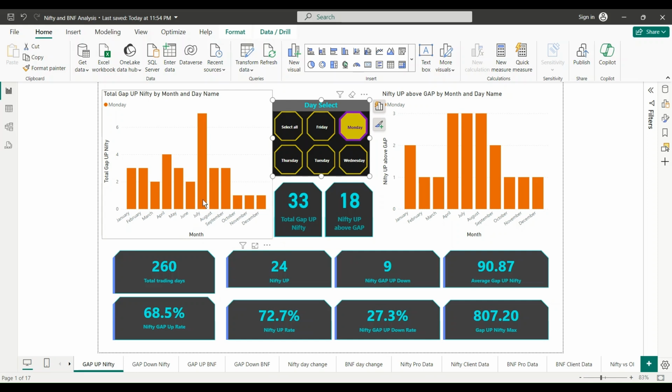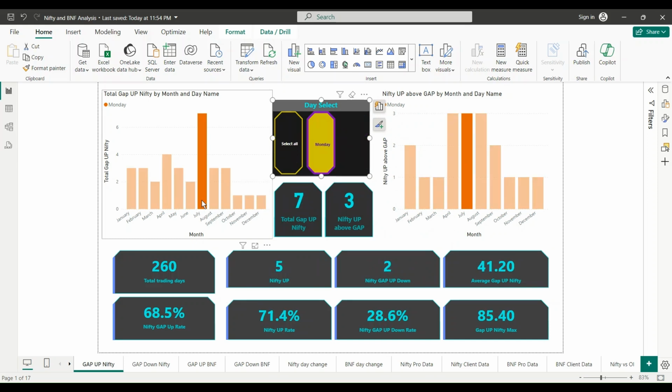And the maximum gap ups we got on Mondays is in July, 7 times. That's good. And 3 got sustained. Not a bad number. If we choose, let's say, July, 7 times up, and 5 times Nifty was positive, and 3 times we retained the gap up. Very high percentage, 71. And I think for 1 year the data might be from June, so we might have 4 Mondays in a month, so 8 in July. So 7 up means 1 down. So there is a very high probability that Nifty will gap up on Mondays in July.